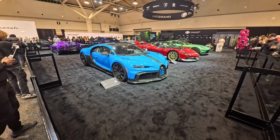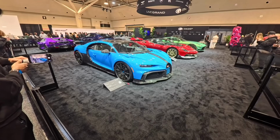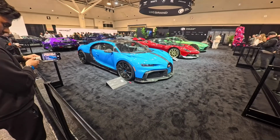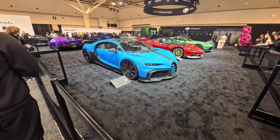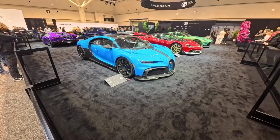Coming back over to the Grand Touring Automobiles booth, here we have the Chiron Pure Sport. Now, this is supposed to be a track-focused version of the Chiron, as opposed to the regular standard version or the Super Sport, which is more so for top speed. Though I'm not sure who's really going to be taking a $4.7 million car onto a track.